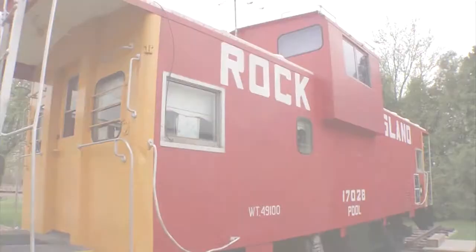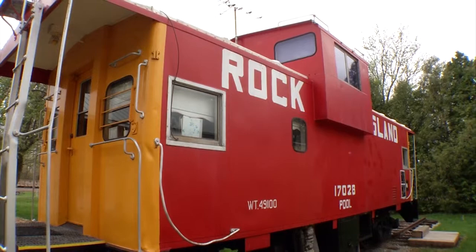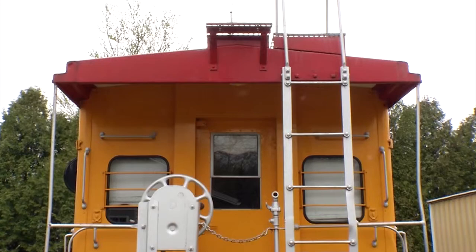Tell me, how did the caboose end up in the yard? Since we live in the old town depot, maybe we should have one. Then we got this idea to run it as a bed and breakfast, and we did that for 23 years.